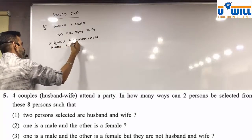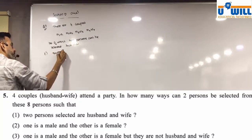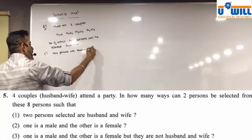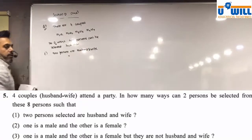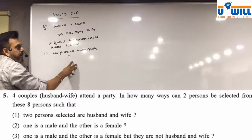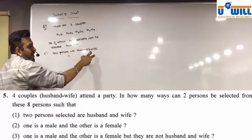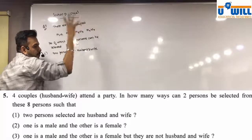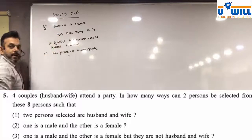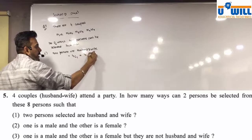Such that, first, the two persons are husband and wife, which is equal to, if I want to select one couple. So ultimately when I say two persons, they have to be husband and wife. So basically there are 1, 2, 3, 4 couples. Out of these four couples, any one couple is to be selected, which is equal to 4C1, which is equal to 4 ways.